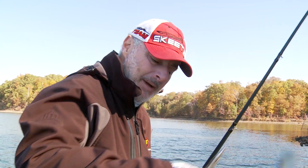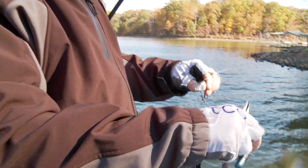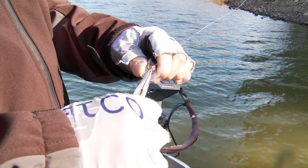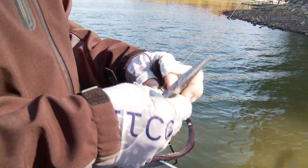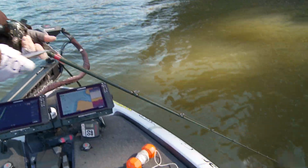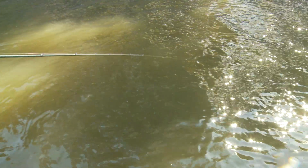I'm going to tune this crankbait. This crankbait is running back to the right just a hint, so I'm not getting the maximum depth out of it. I'm going to take my pliers and slightly bend the eye back to the left. Just a hint. I didn't move it much. Let's see if that gets it just right. Still running to the right a little bit. Still running to the right, just a hint, but it's better than it was.